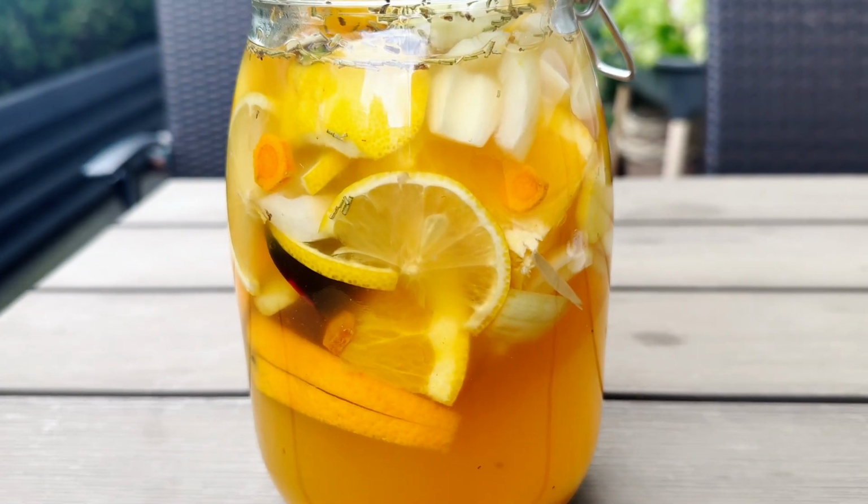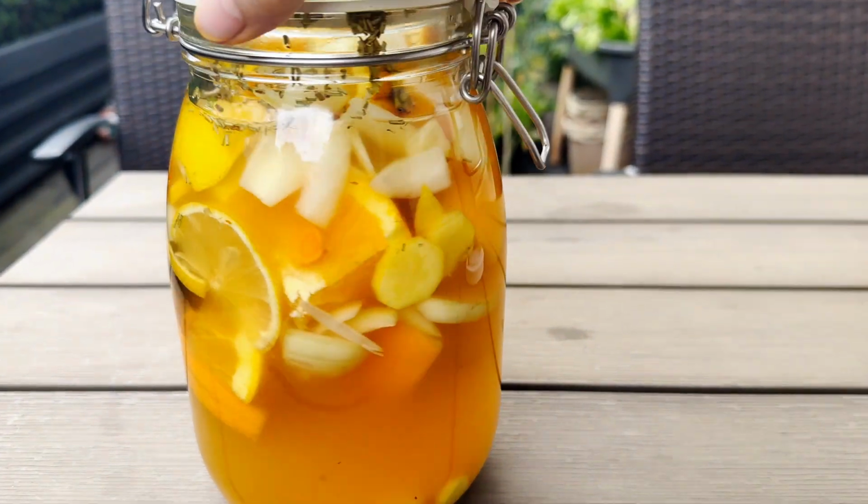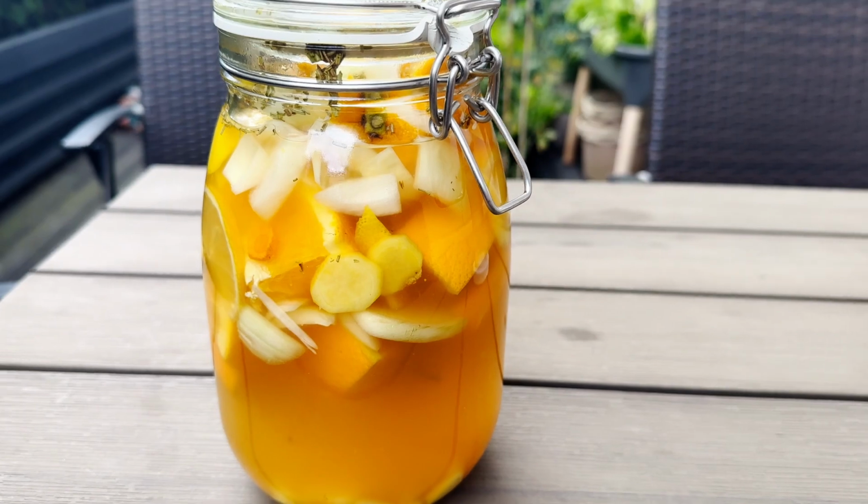Fire cider is a spicy, flavorful little drink that contains all these things like garlic and onions and turmeric and rosemary, everything that will boost the immune system. I'm going to make it today. It is, like I say, maybe an acquired taste. Depends. I happen to like it.